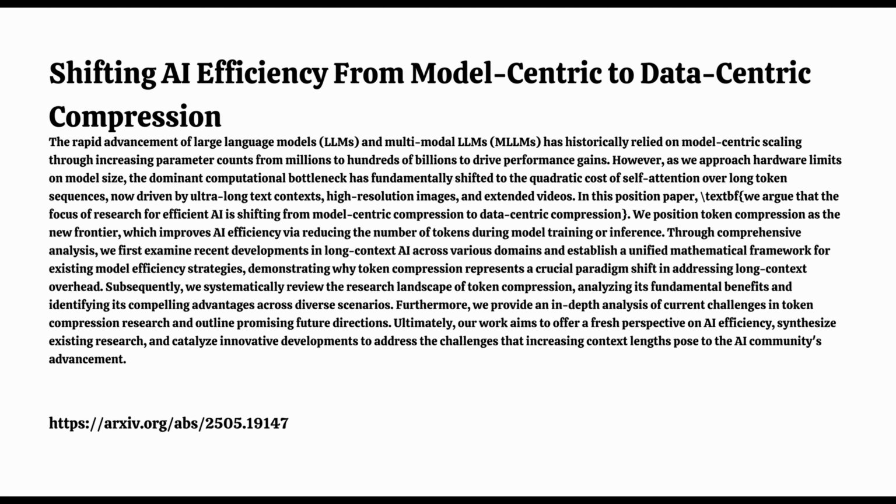Right, and our sources for this deep dive seem to center around one specific research paper. That's right. It's titled Shifting AI Efficiency from Model-Centric to Data-Centric Compression. And our goal here really is to unpack why this shift is occurring, understand what this token compression actually is, and, well, why it might be so important for making AI more efficient down the road.